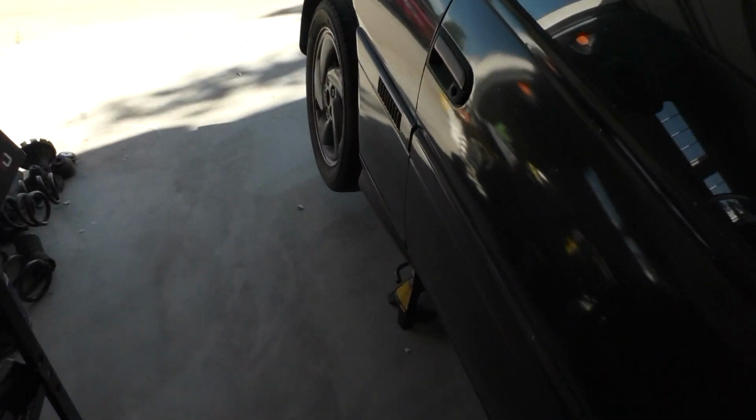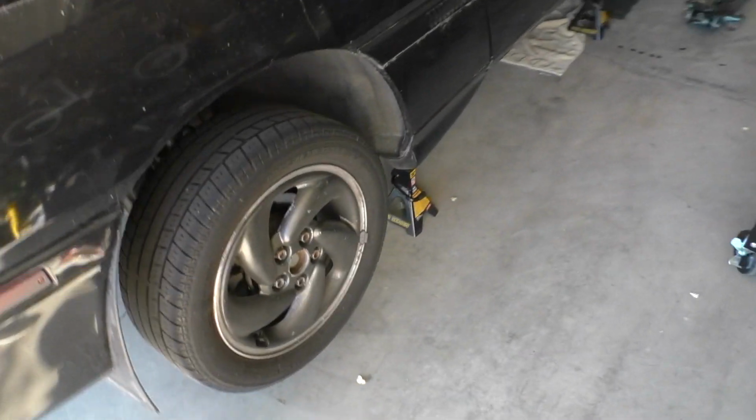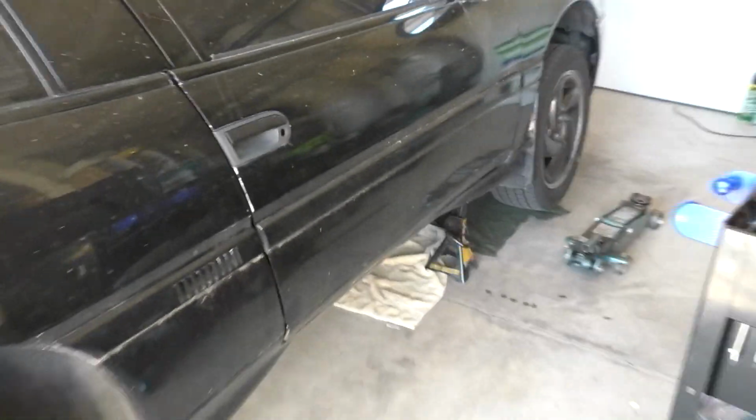What's good? We got Black Betty on black jack stands. And I thought I had 4, but I don't, so she's just up on this side for now. The reason I'm making this video today is because of that.